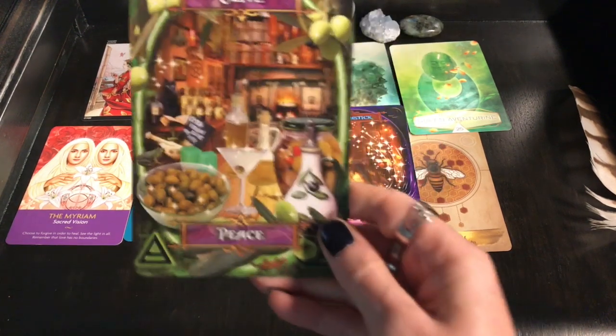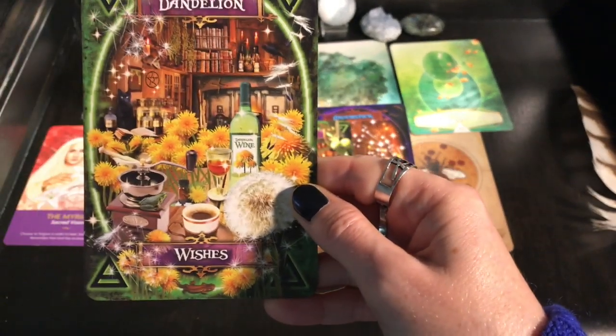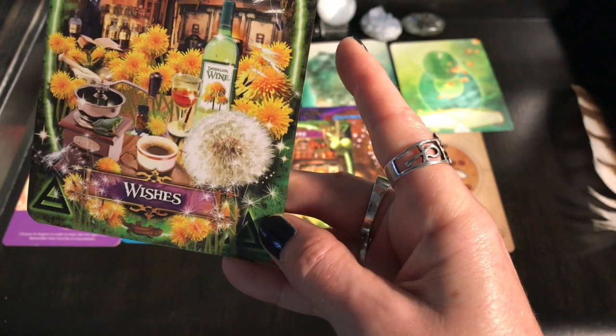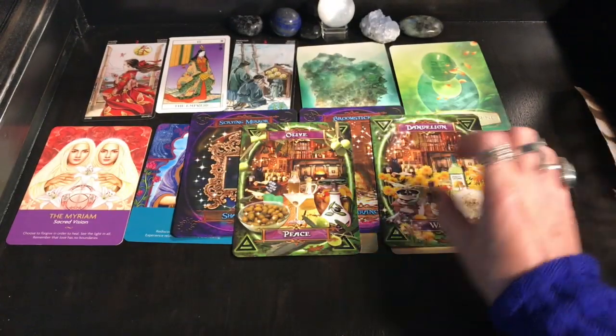Okay, we have olive, peace, wow, and we have dandelion, wishes. Okay, who has never, I mean, I love these. When I was a kid, I was constantly blowing those. I mean, every time. I loved seeing those, especially in the spring and stuff.